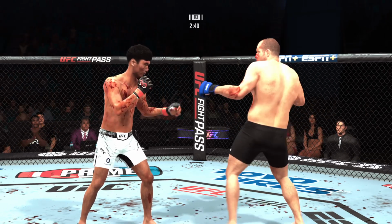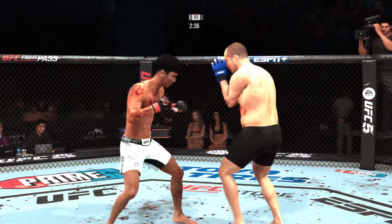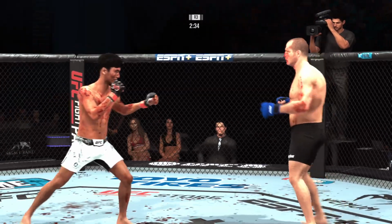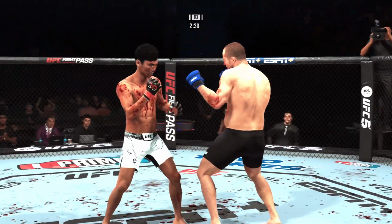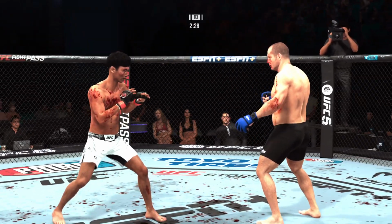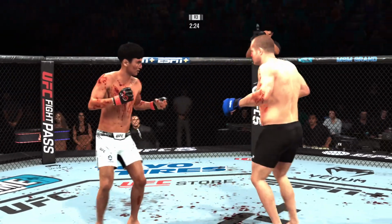You got to think that body investment is going to pay dividends later. That is a huge shot right there, DC. You don't want to eat too many more of those. No, and he needs to start looking to finish now because he's got his opponent hurt very bad. We have crossed the midpoint of this one.